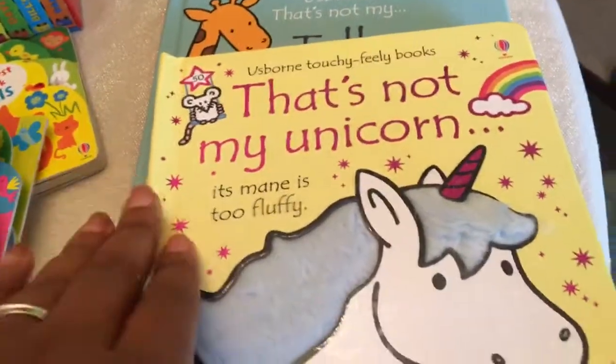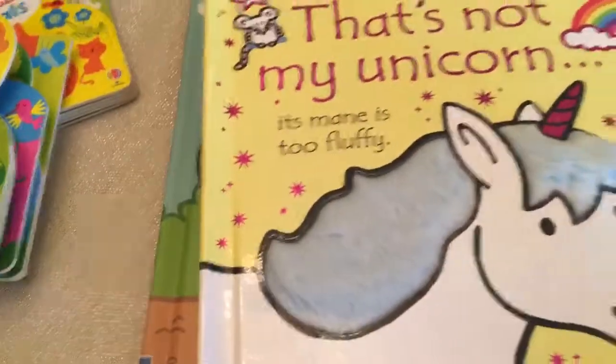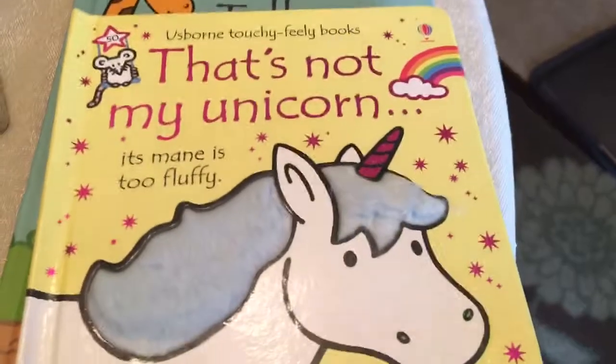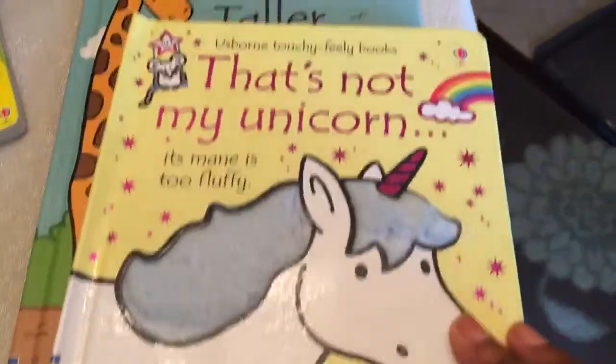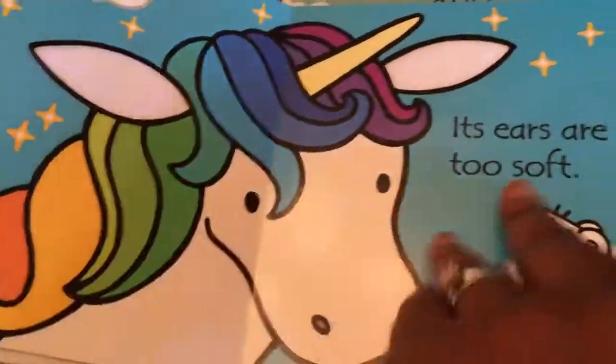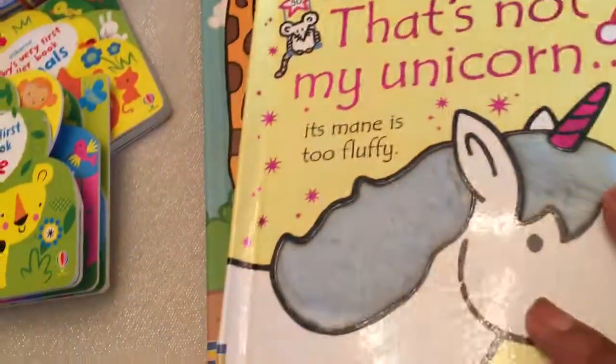One of our most famous series is our Usborne Touchy Feely That's Not My series. So there's tons of them. That's Not My Lion, That's Not My Dragon, Kitty, Dog. This is our newest one. The 50th one to come out this summer was That's Not My Unicorn. So it's now available. And I love these because they all follow the same pattern.